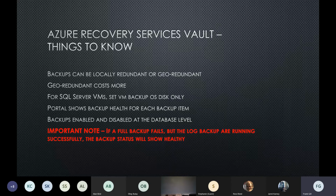So if I want to do a point in time recovery to sometime on Tuesday, it can restore that full from Monday and then restore all of the log backups behind it. Within the portal, that database with that failed full will still show as healthy. Technically it is, but it's just something that you want to keep in mind, because in my mind as a DBA, I had a backup fail. I want to know about it.